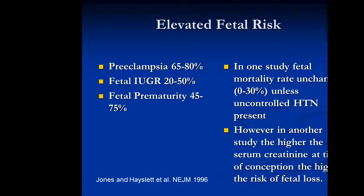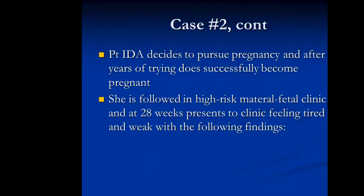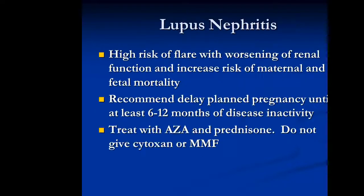The more advanced your kidney disease is, the higher the risk of fetal loss. I think that's a pretty good study. Okay, I'm just going to skip this because I don't think we have time to go through the whole thing. We've sort of already touched on all of that.